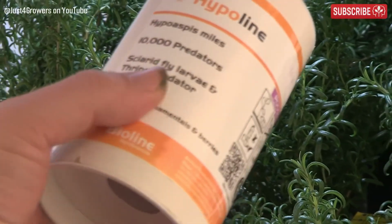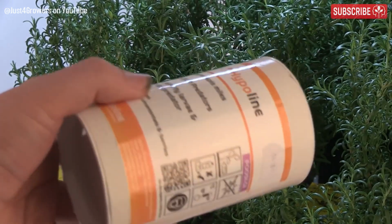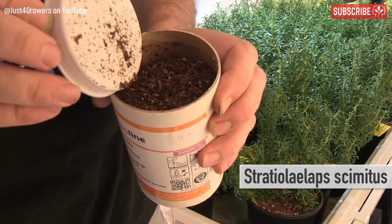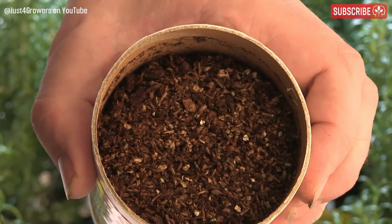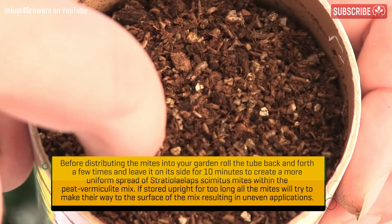Hypoaspis miles, a tiny predatory mite invisible to the naked eye, has recently been reclassified with an even catchier name: Stratiolaelaps scimitus. Many growers deploy these mites as a preventative measure, as they can last up to 70 days without food, so why not just let them hang out just in case?